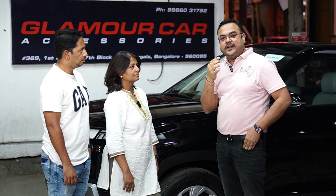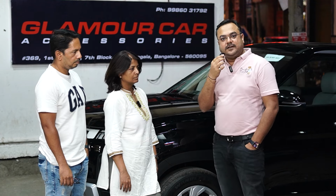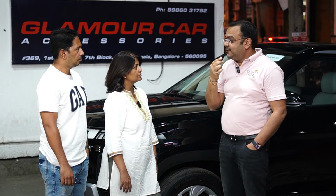It's a Creta base variant with the Moco 12.33 inches system, Moco 360 degree camera, Challenger seat cover, heart speakers, photo damping, steering control, cruise control, sunglass holder, and many other accessories, and also the ORVMs.